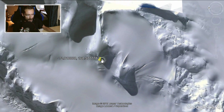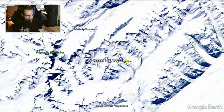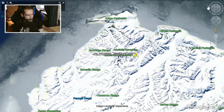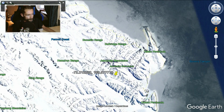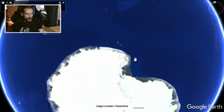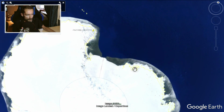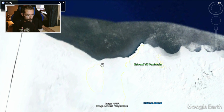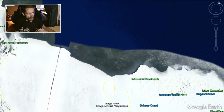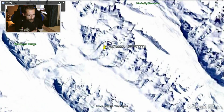And if we zoom out again, you'll see it's hidden away in the Admiralty Mountains. Very, very remote location within Antarctica. And it's south of Australia and New Zealand, which you're going to see just here. So this is a very, very remote location indeed. And if we come back to the actual location here. We go back into it.